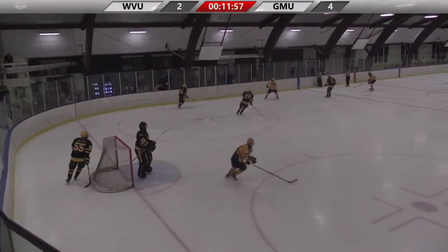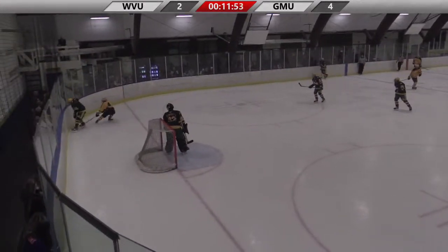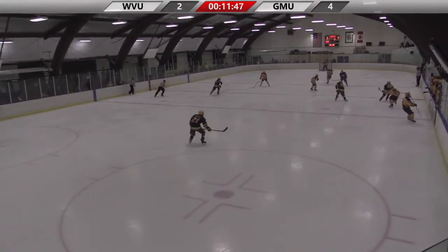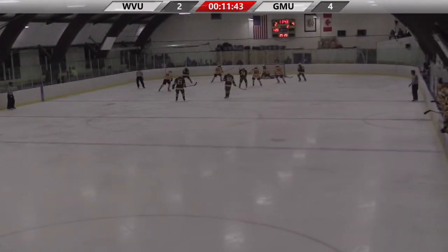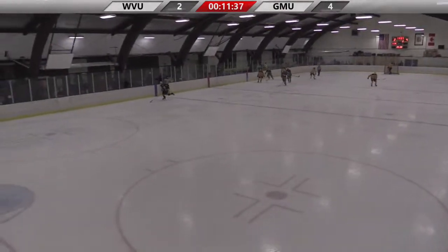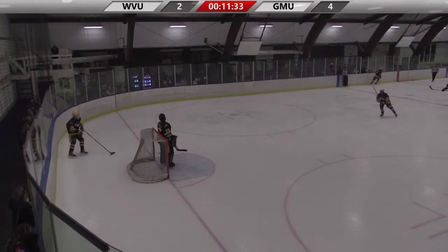That shot is blocked. Another good job right there by number 50, Wyatt Murphy, to keep it in. And here comes Quinn Alley, though, for the Patriots as they come back up the ice for another attack. The shot! Save made by Hugh. And the Mountaineers are able to clear with a minute 13 to go here on the Patriot power play.